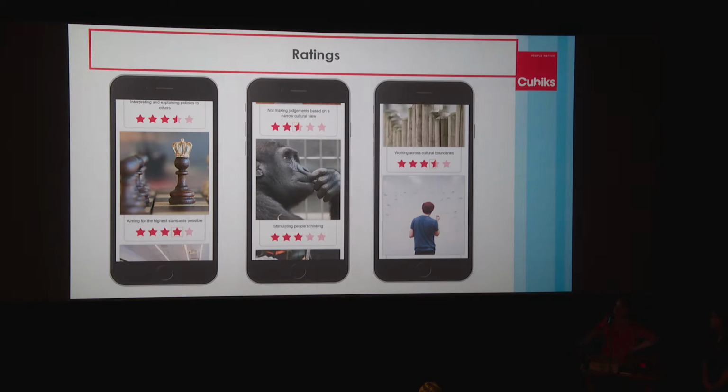Okay, so the ratings. What you're going to get is a social media style feed of images and phrases. Some of the images you see will relate to values. So that little chess piece there is aiming for high standards, so a value of excellence perhaps. Stimulating people's thinking, that's a learning value. You can see my favourite, the gorilla there, having a good think. Some clients like to have very grounded pictures here, and some like to go for something a bit more abstract. It really depends on what your brand is.